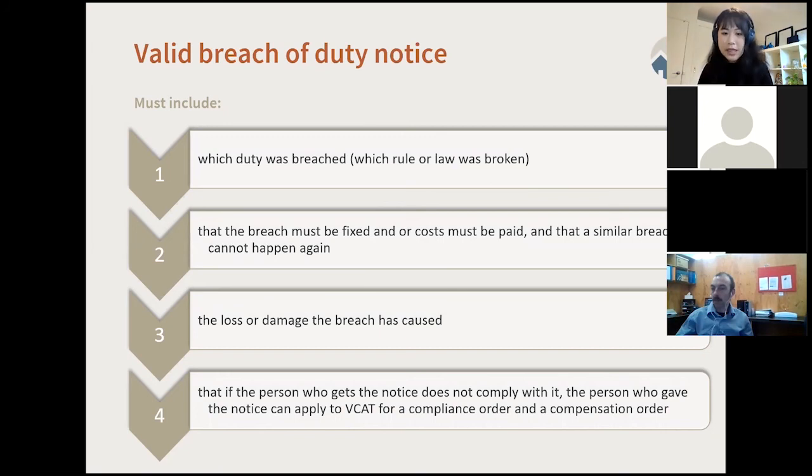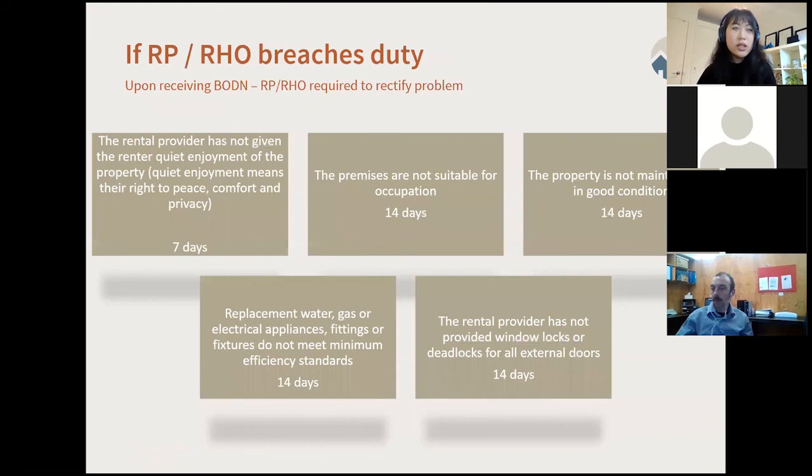And then a compensation order is a little bit different in the sense that if it's something that can't be fixed, it might be a matter of saying, well, you need to compensate the person, usually in a monetary value. So those are the 2 kinds of orders that you can get for a breach of duty notice.